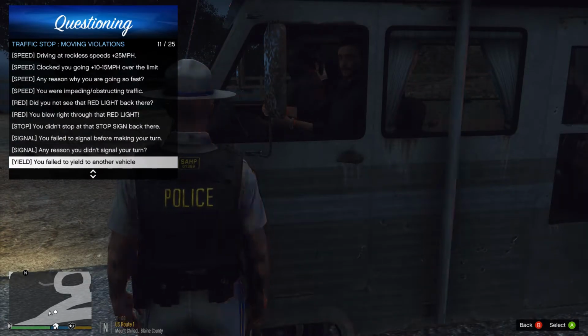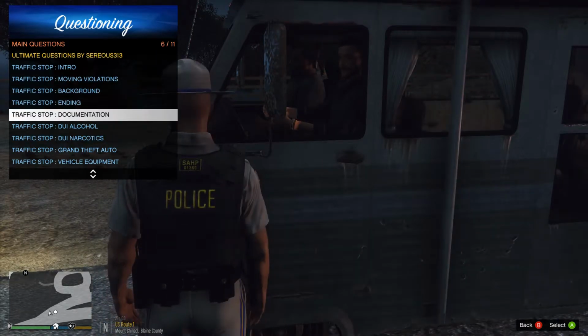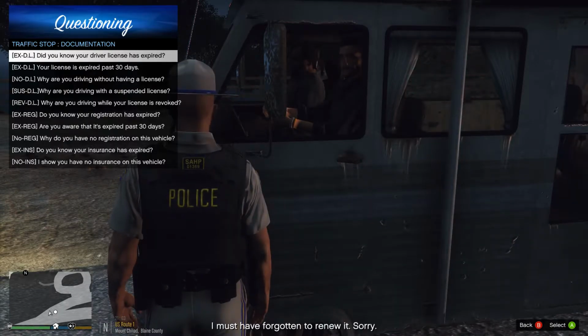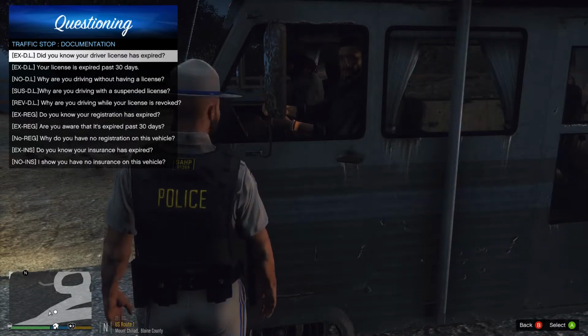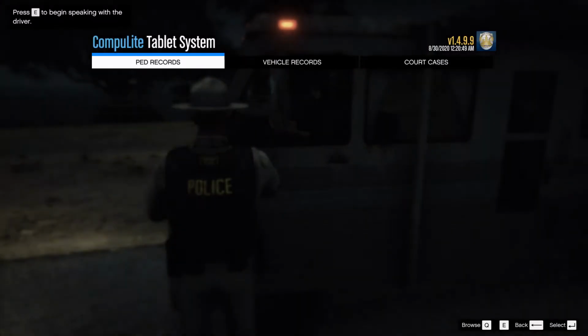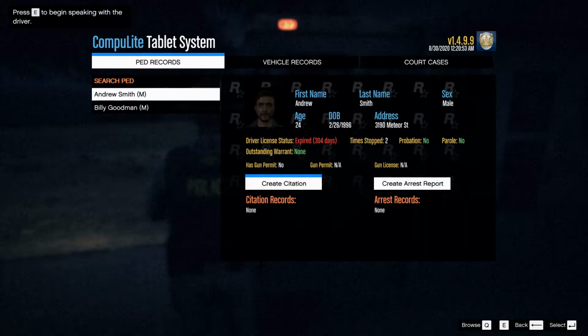Okay. There's got to be something that says, that's got to be documentation. Did you know your driver's license expired? Was it expired or was it revoked? Hold on, bear with me guys. I got a terrible memory. The worst. The worst. Andrew Smith. Yeah, it's expired. Okay. Driver's license is expired.